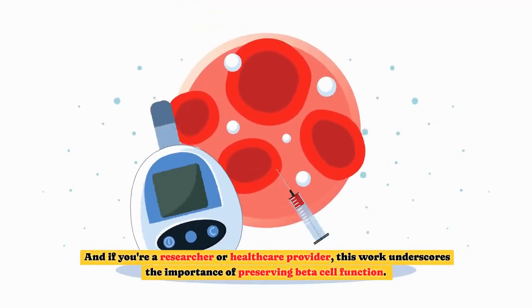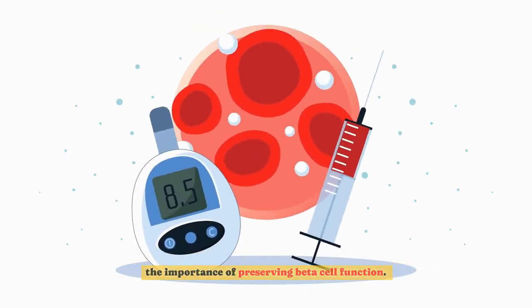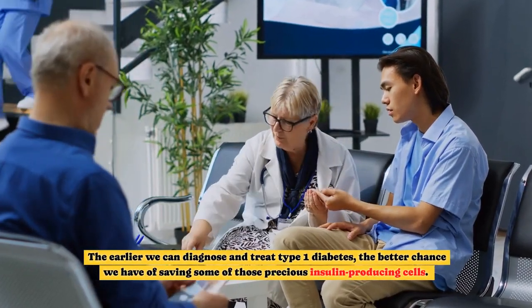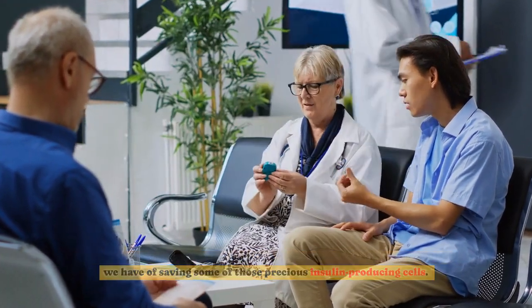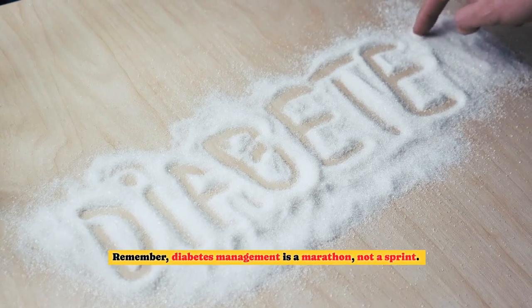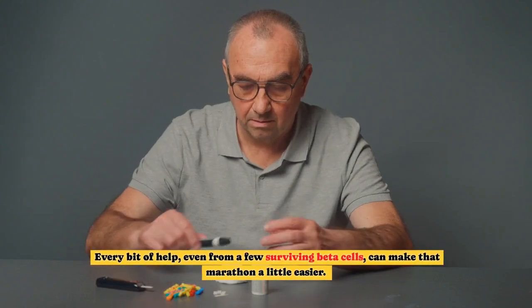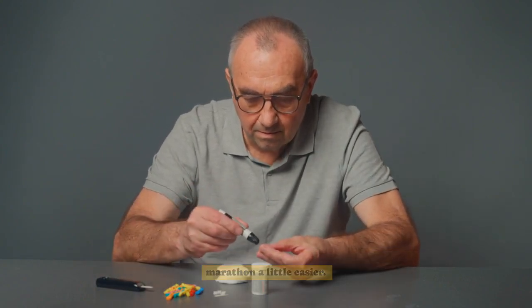And if you're a researcher or healthcare provider, this work underscores the importance of preserving beta cell function. The earlier we can diagnose and treat type 1 diabetes, the better chance we have of saving some of those precious insulin-producing cells. Remember, diabetes management is a marathon, not a sprint. Every bit of help, even from a few surviving beta cells, can make that marathon a little easier.